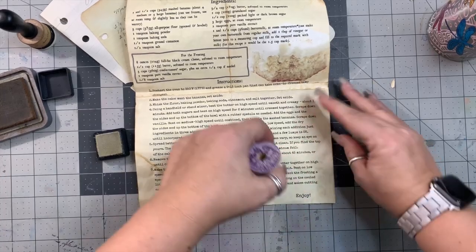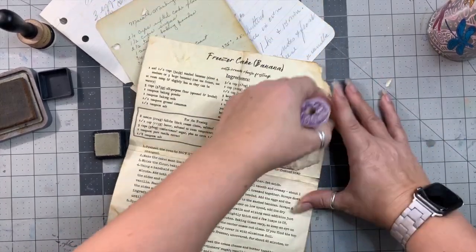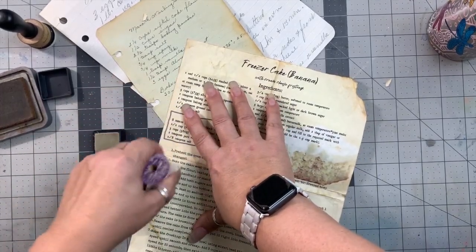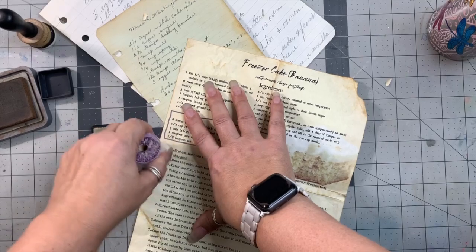Maybe, again, more where the thumbs would be. Somebody's got to hold it over here. There has to be one left-handed person in the family, right? Put that on that side.